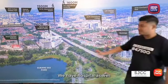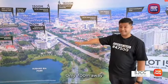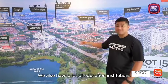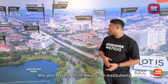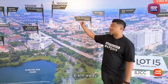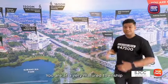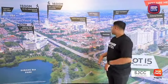Next, we have hospitals as well. Nearby, we have the Subang Jaya Medical Centre, only 700 metres away. On top of that, we also have a lot of education institutions, such as Sri KL, Inti University, only about 1.6 km away, Alpha International College. They're all around. So you're in a very mature township.